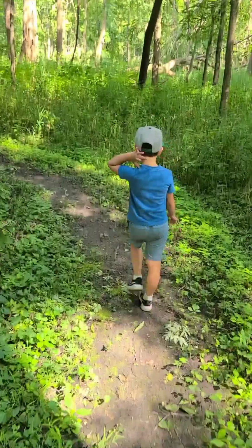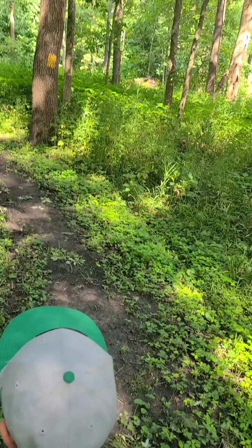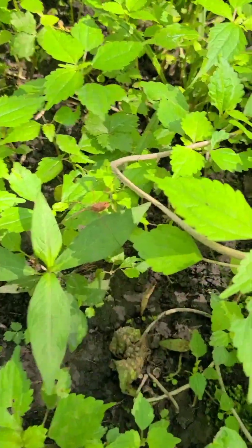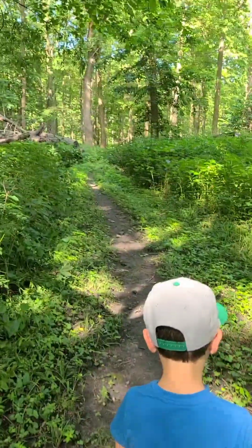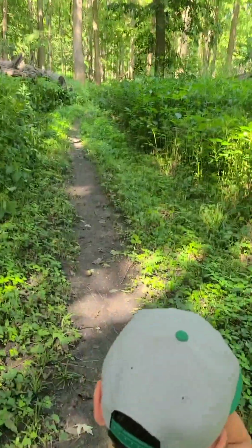The pathway, I mean, it's definitely about 4 or 5 feet wide, a normal path. Found a spider. That was not on the list, but we'll take it. I have to give the park district or the forest preserve credit. There's at least a couple foot area of dirt.